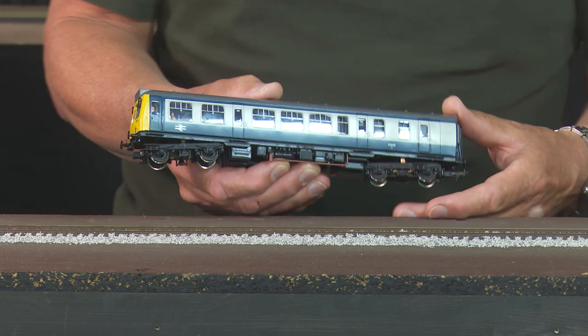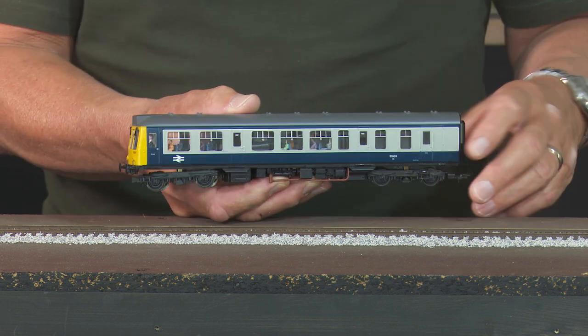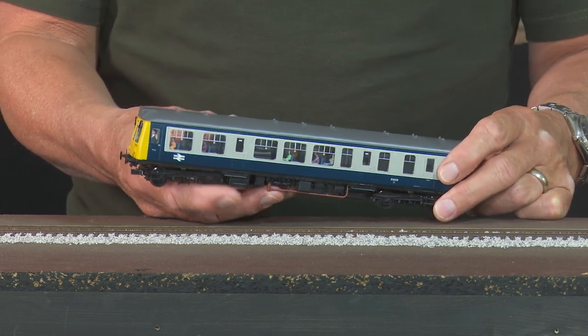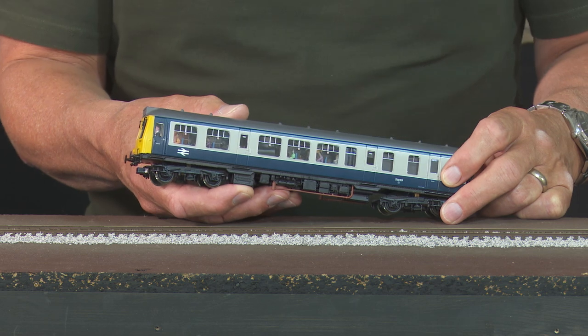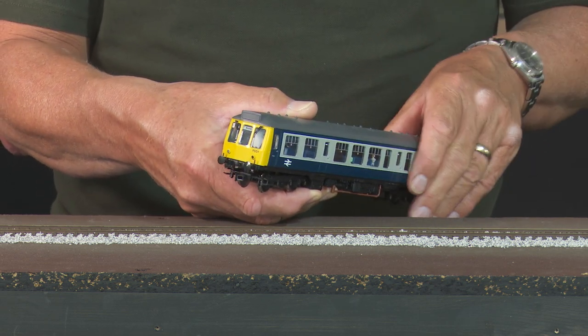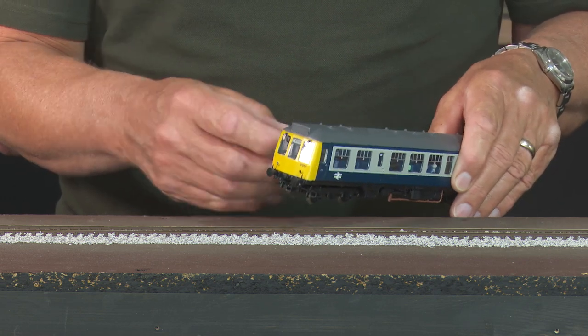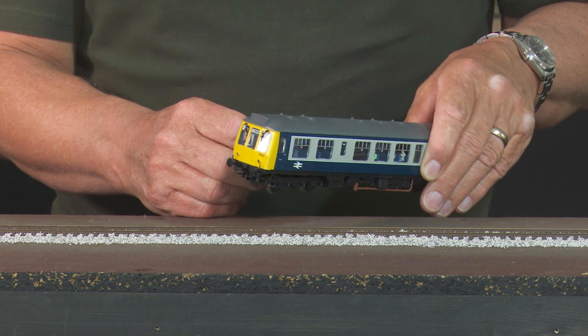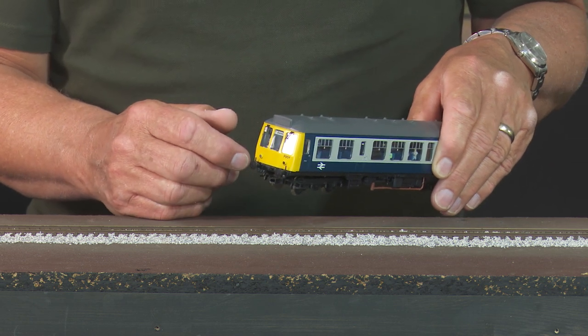So I thought what I would do is I'd replace it with a Zimo sound chip and a Stay Alive. I've never used Zimo before, so this is what's going in here. But I thought, well, I don't really want to waste this chip. So he's reblown it for me. So all I need to do now is whip this chip out and pop it into my Class 37.